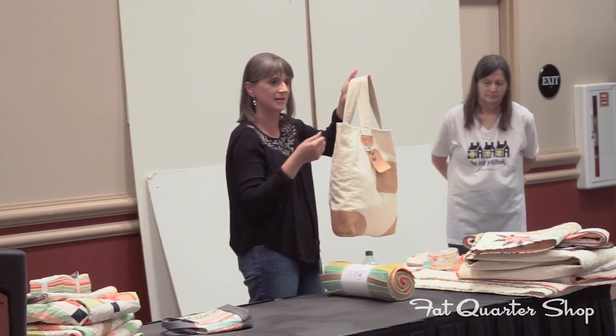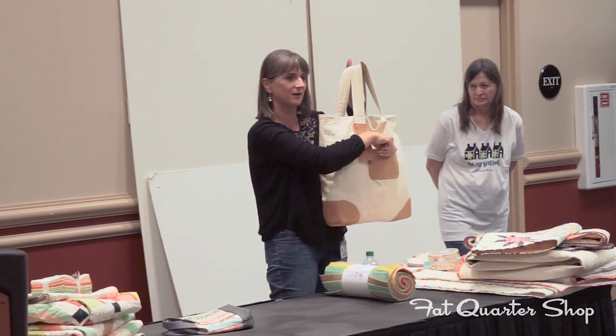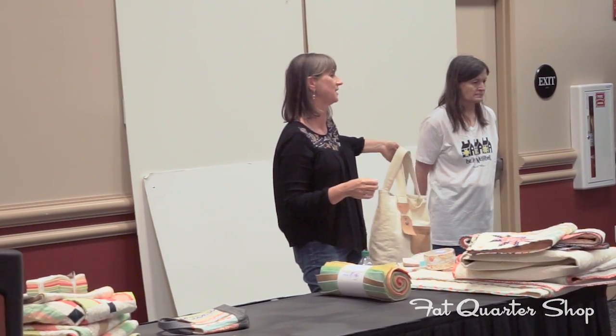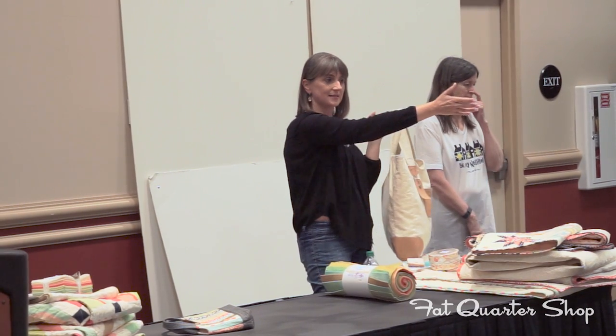You sew on it as if you were sewing over paper. It's not as hard to sew as leather, but it feels like leather, and the more you wear it and use it, it kind of looks worn in. Kraftex, I think. It's a C&T product. Yeah, it's like the tag for the Levi jeans. Exactly. Yeah, it's exactly that.